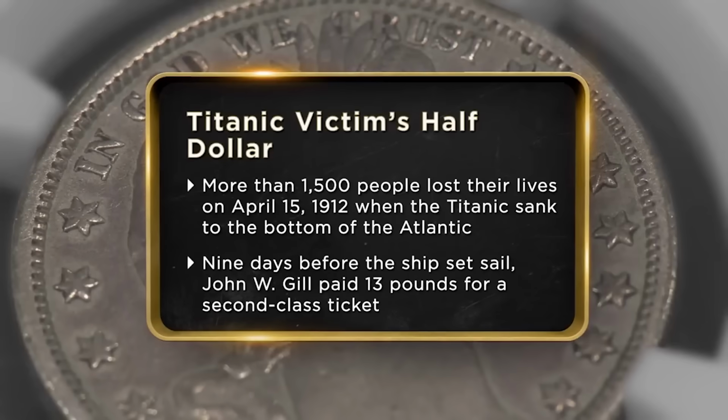This coin is an incredible link to history, one of the most famous maritime disasters. It has an unbroken chain of pedigree all the way back to 1912. I paid $75,000 for the coin about a year ago, but I'd really like to reappropriate the funds and buy some more toys for some of my collections.